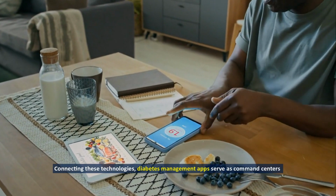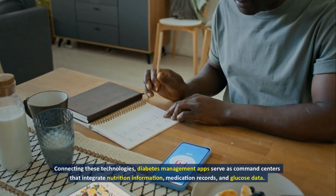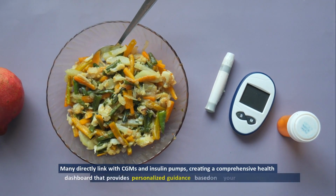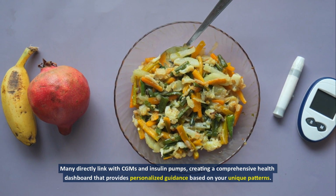Connecting these technologies, diabetes management apps serve as command centers that integrate nutrition information, medication records, and glucose data. Many directly link with CGMs and insulin pumps, creating a comprehensive health dashboard that provides personalized guidance based on your unique patterns.